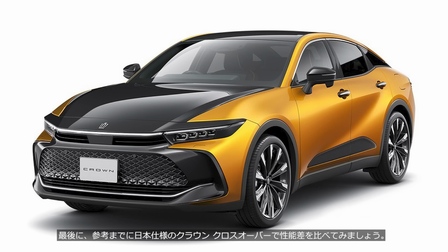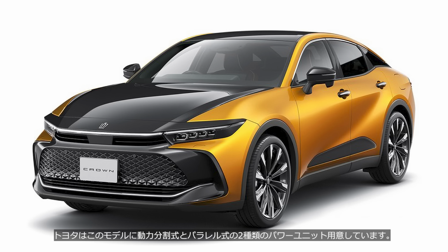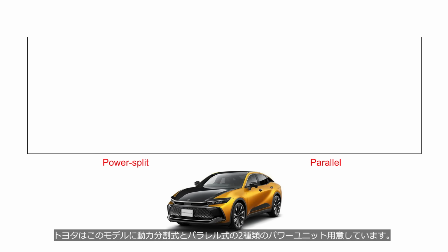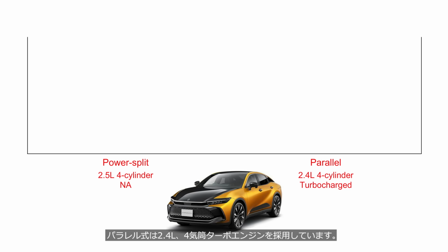Finally, for reference, let's compare the performance differences using the Japan Spec Crown crossover. Toyota offers 2 types of systems for this model, a power split system and a parallel type system. The power split system uses a 2.5-liter naturally aspirated 4-cylinder engine, while the parallel type system is equipped with a 2.4-liter turbocharged 4-cylinder engine. The power split system is paired with an eCVT, while the parallel type system comes with a 6-speed stepped automatic transmission.